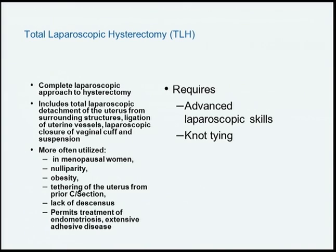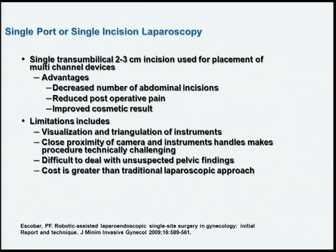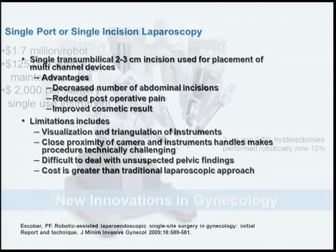Single port, or single incision laparoscopy, is a single transumbilical incision that's usually 2 to 3 centimeters. We now have multi-channel devices that we can detach all of the ligaments, treat the vascular system such that you can remove the uterus this way. Again, it requires excellent suturing ability, and you have to be able to understand the visualization of triangulation of the instruments. And again, it's a newer approach, and some of the centers in the U.S. are offering this to patients. The cost is greater because of the types of instruments that are used.